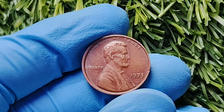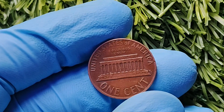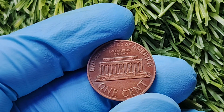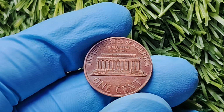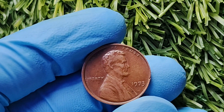So yeah, Mike definitely had better luck than me, and there you have it, folks. The 1973 Lincoln penny, a coin that could turn your spare change into life-changing money. So next time you get pennies in your change, don't ignore them. Take a minute to check for that little D mint mark, scan for errors, and who knows? You might just find a $1 million treasure sitting in your pocket.